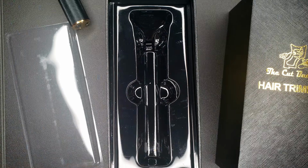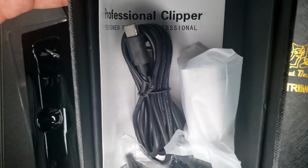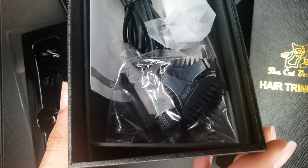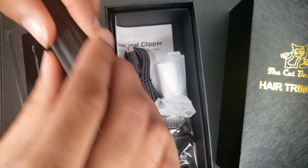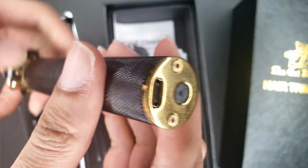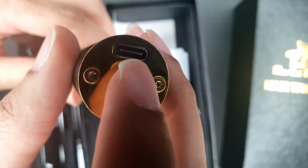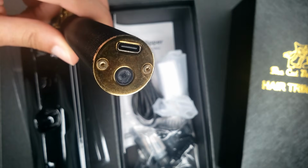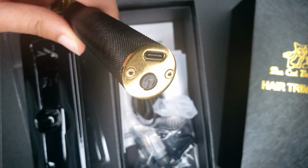I could just tell. Okay, so taking off the plastic, right? Jumping into it, as you can see, the wire is a USB-C. And then right here, you actually have guards and equipment to keep the blades nice and clean. I can show you guys real quick that yes, this trimmer is charged through USB-C, which is amazing, especially coming from somebody who's an electrical engineer. I love USB-C. It doesn't take long to get charged up.